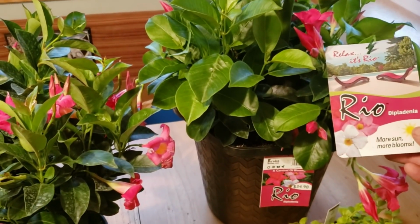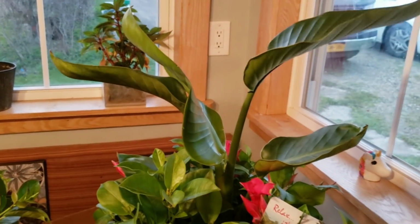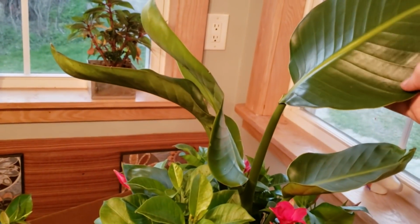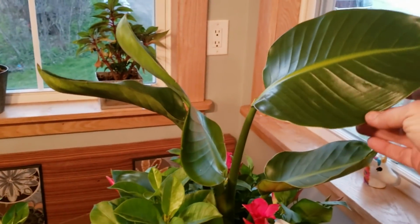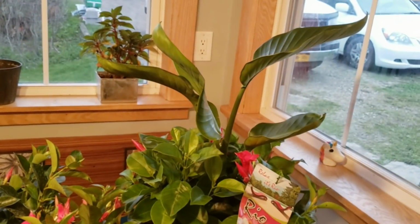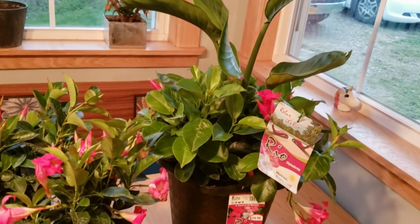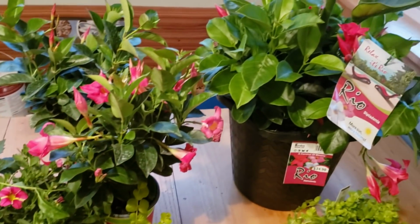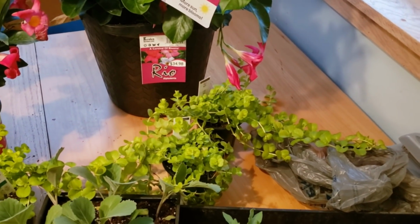And yeah, Diplodenia. And then they didn't really say what this is, but it just reminds me of one of those tropical plants, like the banana leaf plants or whatever they are. So pretty. I hope they get taller, and it didn't really say, but either way, it's just really pretty, and I'm going to love looking at that outside. So that's what I got from the Home Depot. Those two, that big one, and then those 3 little creeping Jennies.